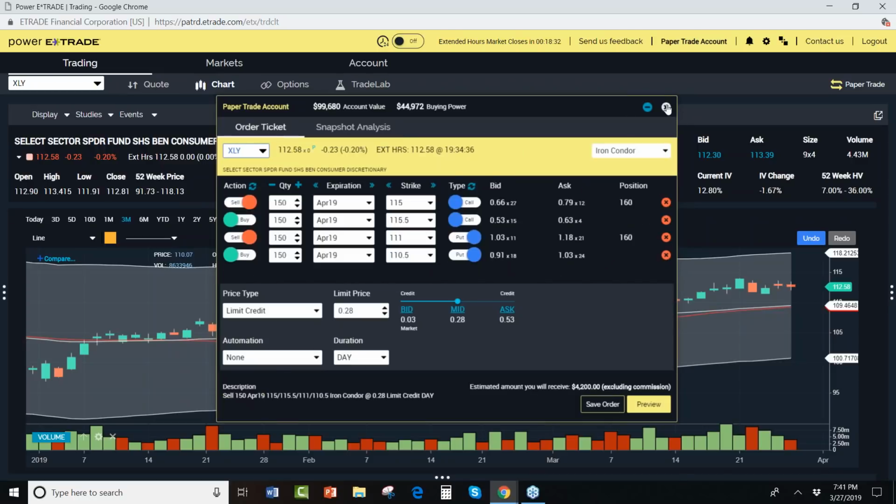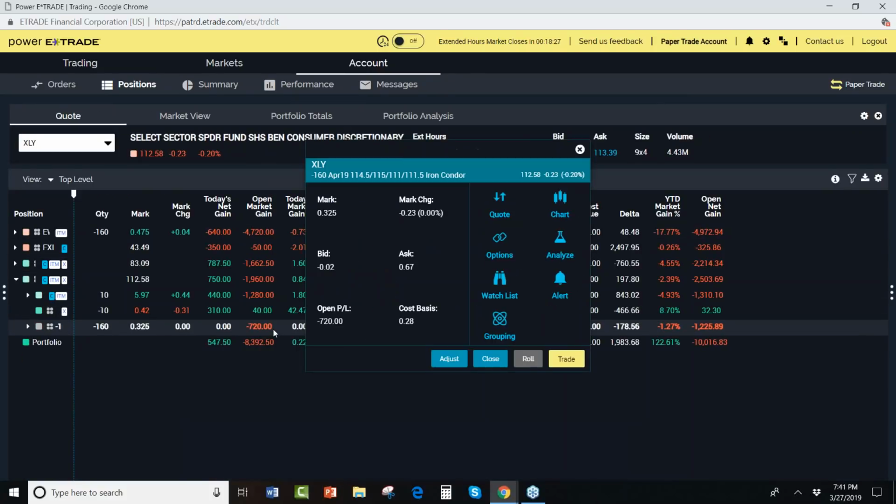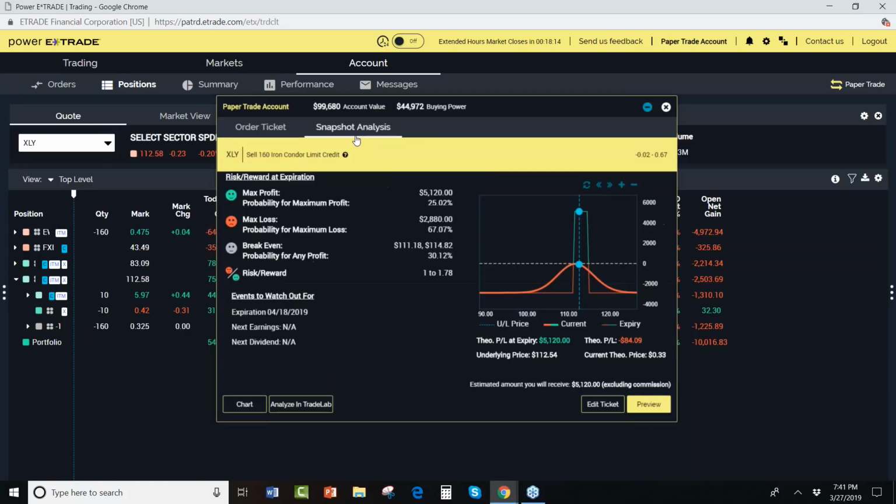Let me bring up our current iron condor. Let's just do that. Where's my XLY? Here you go. So here's our current iron condor on XLY. Look at this. Risking $3,500 to potentially make $4,500. Yeah, they're definitely after hours banging on the television.